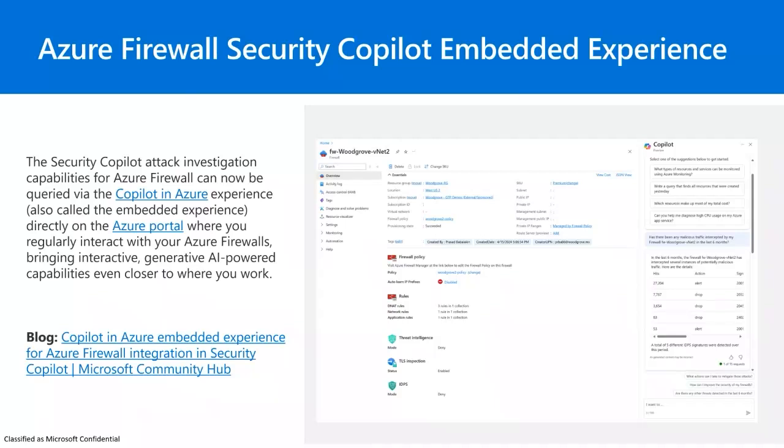On top of this, we have a couple more features in the IDPS blade, which is looking for a given IDPS signature across your tenant, subscription, or resource group, searching through multiple firewalls with the help of Copilot. And finally, we can generate recommendations to secure your environment using Azure Firewall's Security Copilot integration. So that's a bit about the embedded experience.